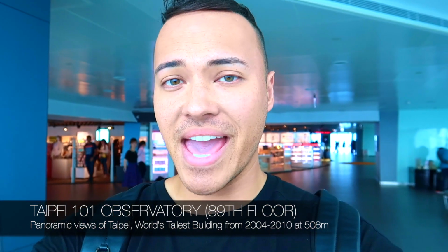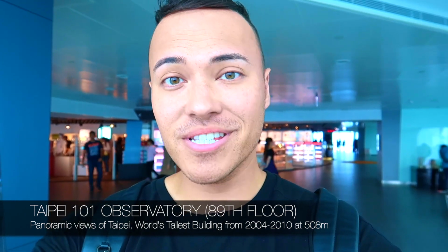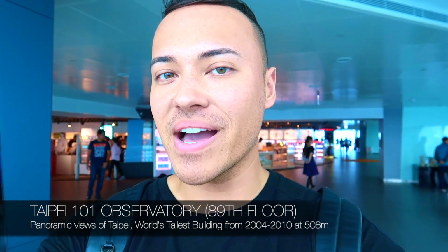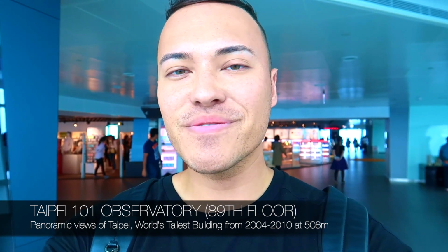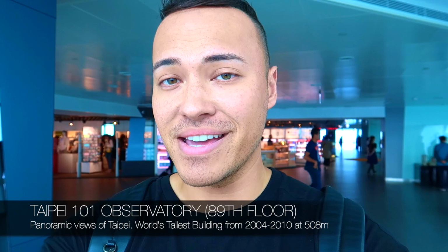So I'm here on the 89th floor of Taipei 101. It was actually the world's tallest building back in 2004 at 508 meters, but it still remains one of the top 10 buildings in the world. This place is amazing. The views here are outrageous. I just wish it was a little bit clearer, but anyway, I'm still loving the view so far. So let's take in more of the views of Taipei from the 89th floor of Taipei 101.